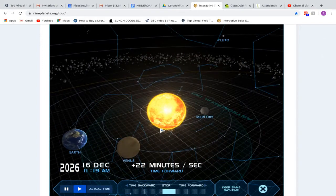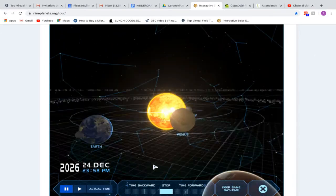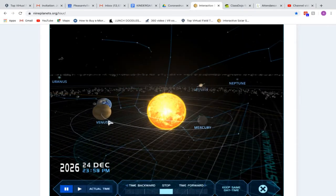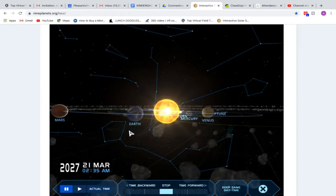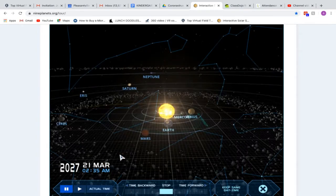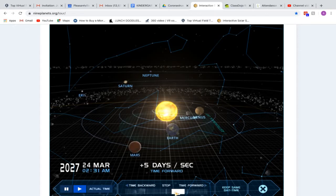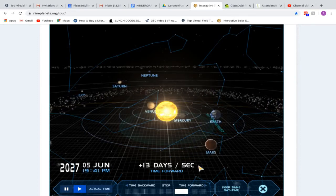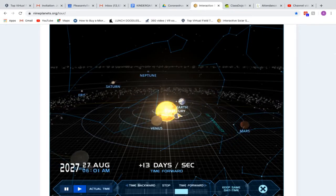And you have... Where is Mars? Where are you, Mars? You know what? Let me zoom out. There it is. There's Mars. And Mars is actually spinning too. But it takes Mars a little bit longer to go around the sun than Earth. If you fast forward, Earth is going around a little bit faster because it's closer to the sun. So the closer a planet is to the sun, like Mercury, the faster it goes around.